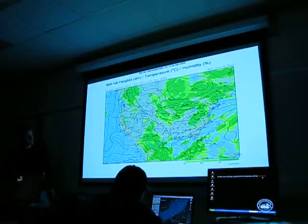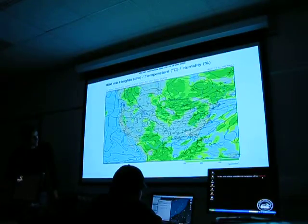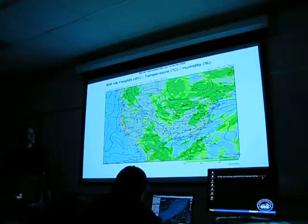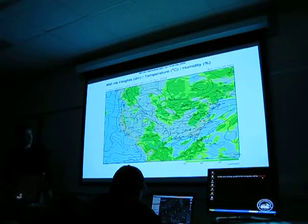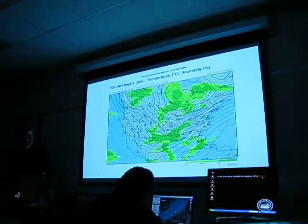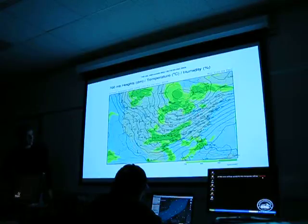We go to the 850, and you can see the 0 degrees Celsius line is actually below us, and it probably went back into Tennessee a little bit today, but it's heading back southeast rapidly with cold air advection. A lot of low-level moisture, which is pretty interesting already. Up to 700 millibars, pretty much the same thing. We got moisture advecting northeastward, southwesterly flow.